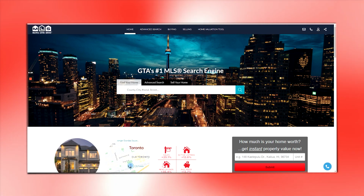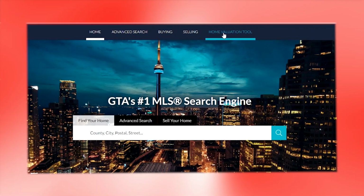The real difference with our site is that we've added some really powerful customizable search features that are not found in most of the other home search websites online. So what we're looking at now is the home page, which already has a lot of information and tools. For example, if you want to find out how much your home is worth, you can click on the home evaluation link at the top of the page.